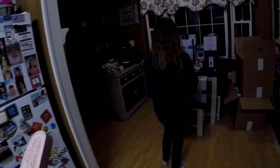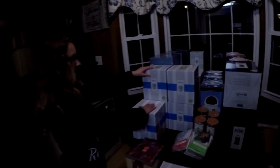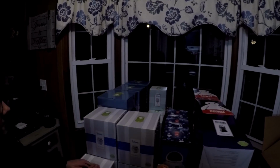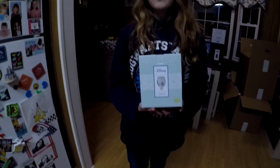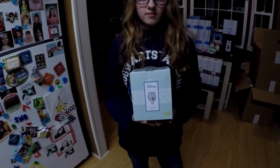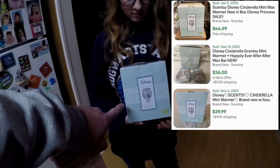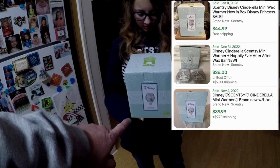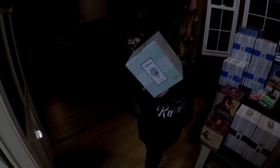Okay. All right. Next up, we need one of the Cinderellas. The little one back there in the back. The mini warmer. We have this Cinderella mini warmer. And these right here cost us $9 each. And those little things right there, y'all, sell for $40 to $45 shipped. And I don't know how many of them we got. No, 6, 7. There are 7 of those Cinderella warmers.